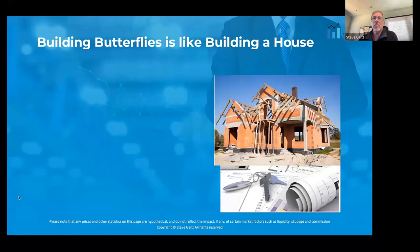So I'm going to hit, again, real quickly, some questions here. Since butterflies are short Vega trades, when the market gaps down, shouldn't the trades get hurt badly? Again, Vega is one of those things that doesn't quite work the way you think it does. So no, obviously you saw that when the market gapped down, they did not get hurt badly. So, no, they don't.